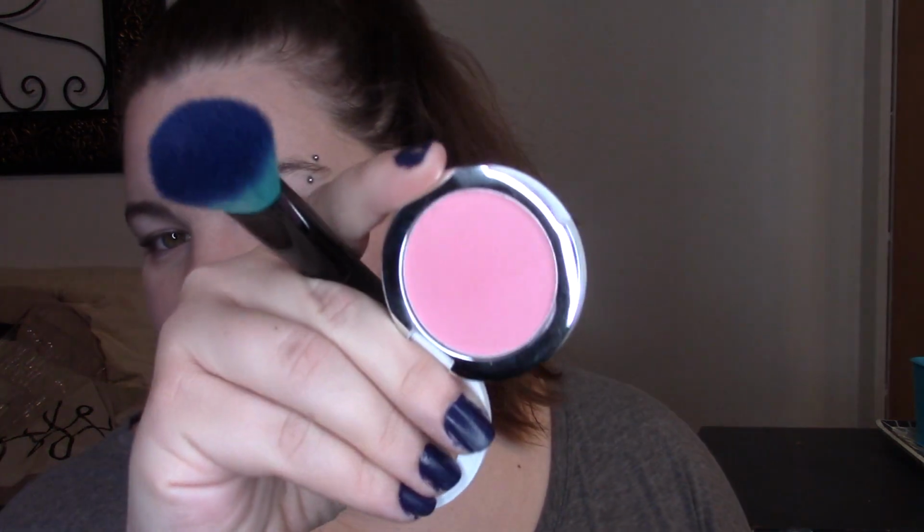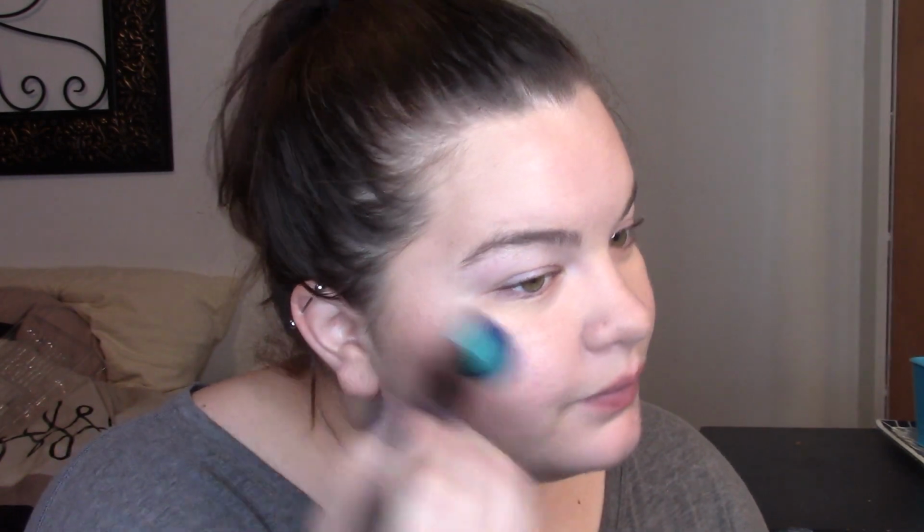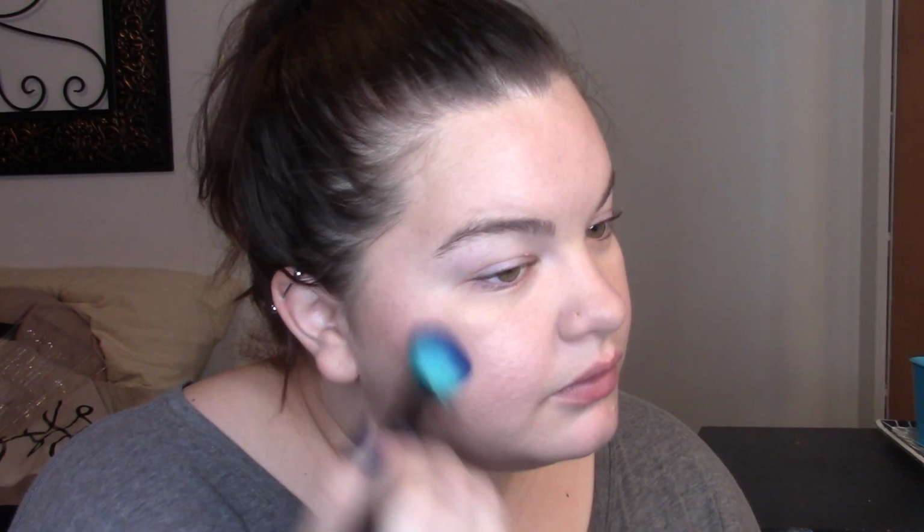So we're going to try this one from Sonia Kashuk, and the color is Flamingo. It's a really pretty pink. I feel like you guys can't really see the colors because of my ring light. So we'll give this a go. That's a pretty color. It's kind of hard to say for sure that it's a gorgeous color, because I obviously already have something on top of where I'm putting this, but it's looking good mixed in with that other blush. Kind of like a blush topper in opposite: instead of doing it on top of the blush, we did it underneath.